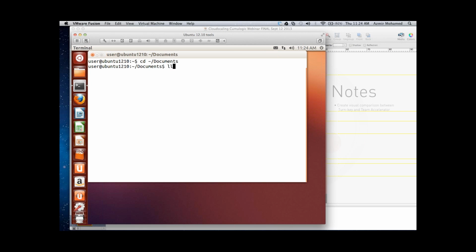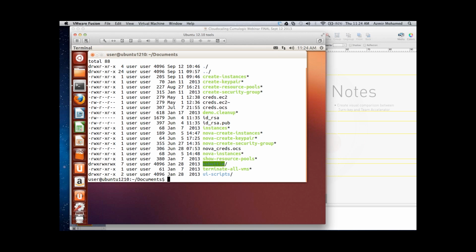To keep things simple, I've created a bunch of scripts. You're going to have to trust me on this. All these scripts are effectively driving EC2 commands, and you'll see me do that. At a high level, I'm going to attach to the cloud, create credentials, create security groups, and spin up instances. I'm going to rinse and repeat for the private cloud. So bear with me as I type through a couple commands here.